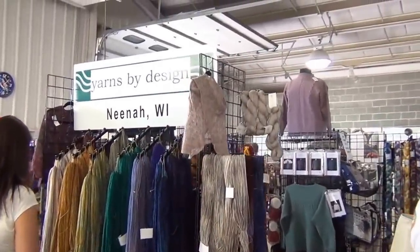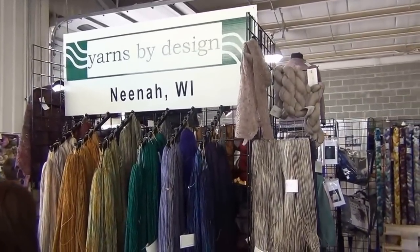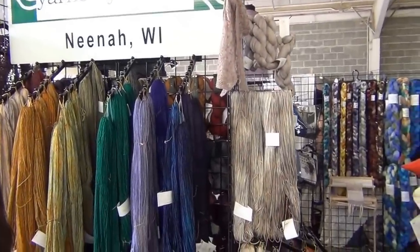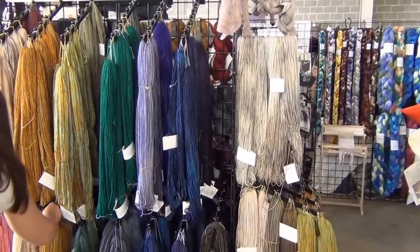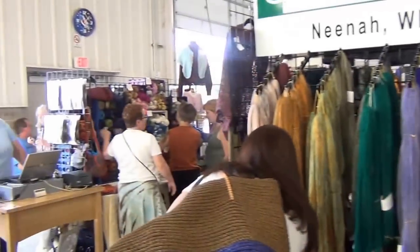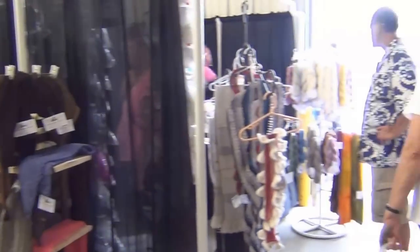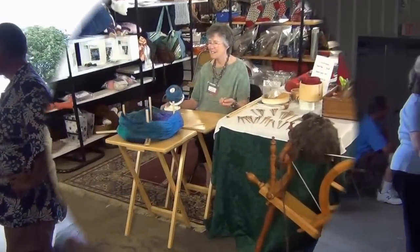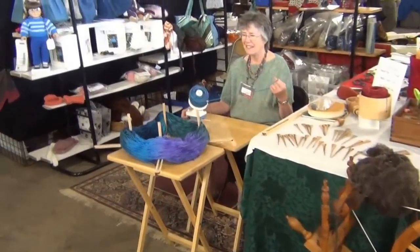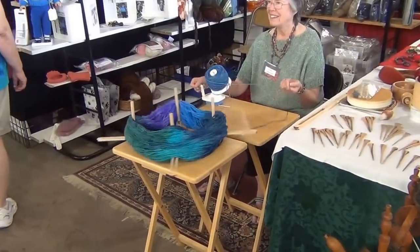Yarns by Design. This is one of the places that we've gone because it's near us. There we go, how to wind up balls of yarn.